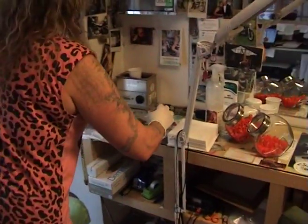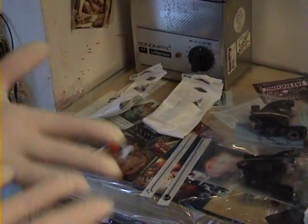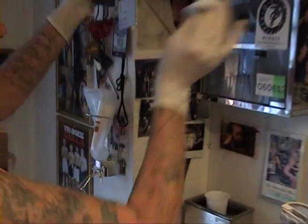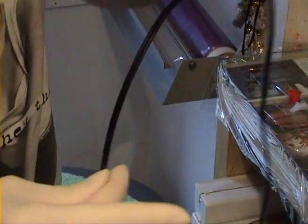We prepare the station, we'll open up the tubes, we'll open up the needle, because everything is sterilized, and the things that we can use only single use, we have to throw out afterwards. We always open everything in front of the client so the client can make sure that everything is new. We also pour the color into small disposable plastic cups, and everything is just for the client to feel safe, and of course this is my work routine.